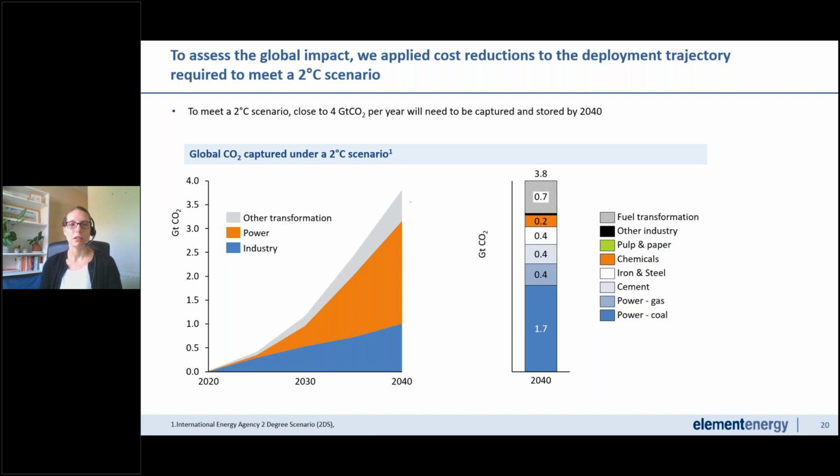So to take that further, we tried to assess what the global impact of these cost reductions would be, and what that looks like in the context of deploying CCS at scale. We took the 2-degree scenario from IEA projections, which shows that in order to meet it, we need to be capturing close to 4 gigatons of CO2 per year by 2040. That's distributed largely across the power sector, but also other industry.